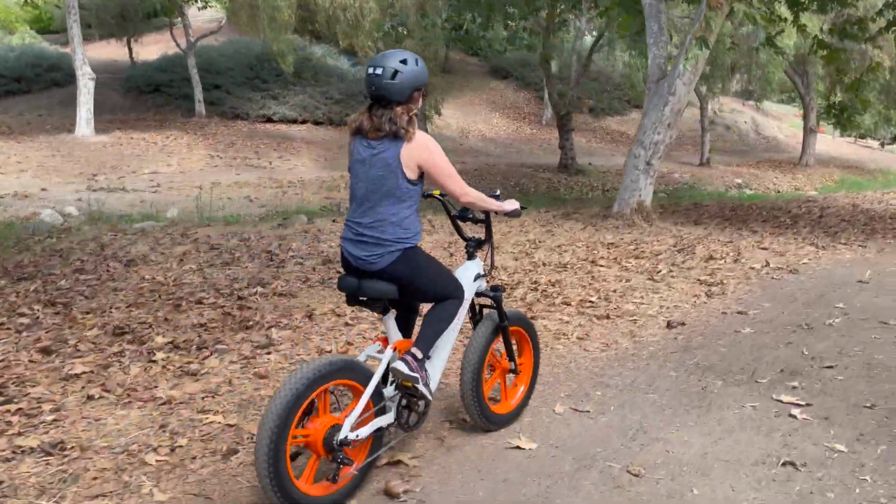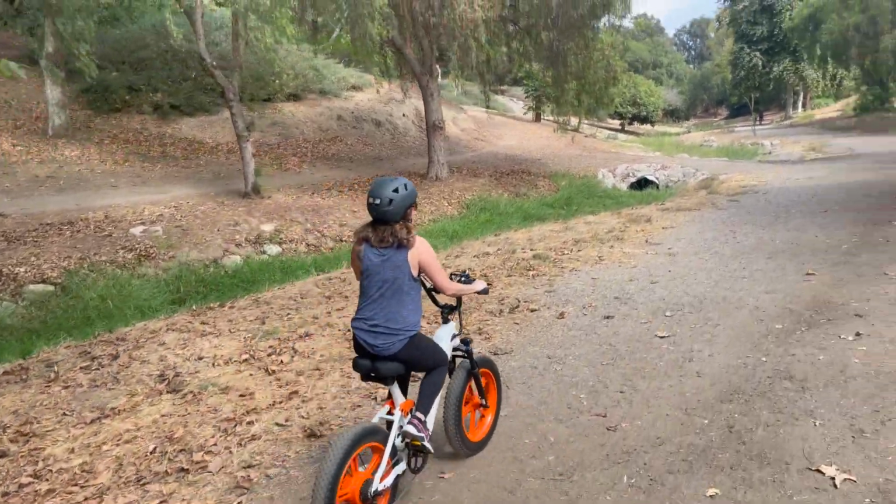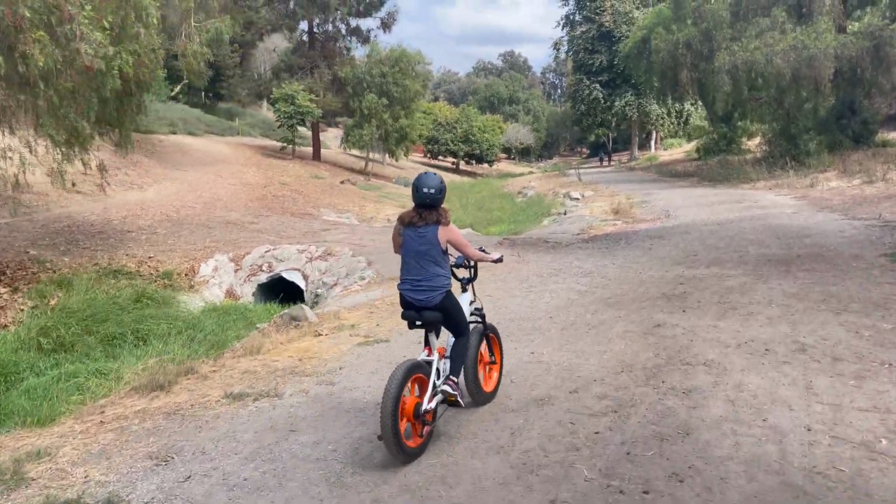No fenders or rear rack. I'd like to see a rear rack and fenders included. You can add them on your own, but every off-road e-bike should have fenders to protect you from dirt and debris.